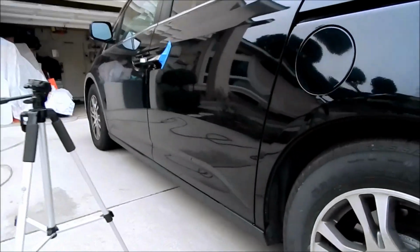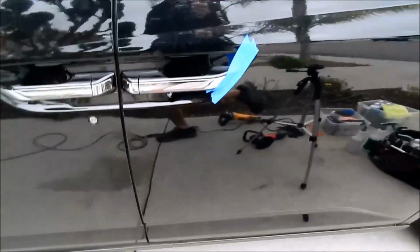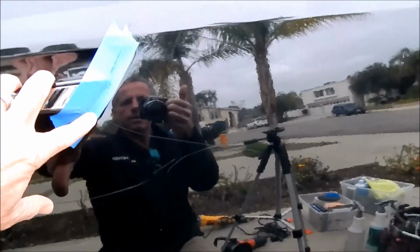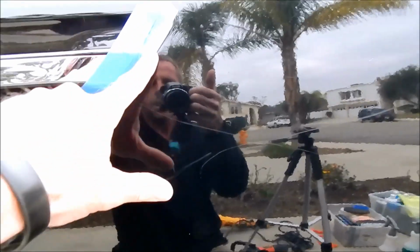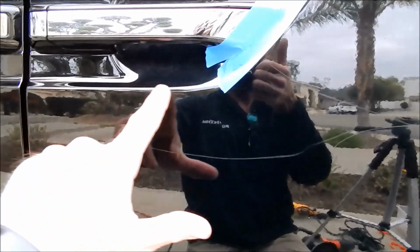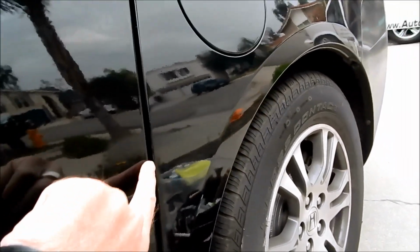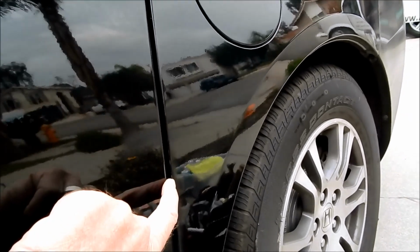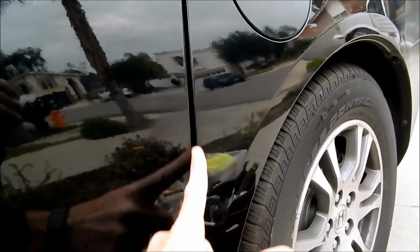So at this point, since I didn't have to do anything additional to this scratch, like no color sanding, I've already taped off this character line for protection because I know I'm going to be hitting this with the high-speed buffer and a wool pad. What I will need to do with this area is tape off the very edge and take it one panel at a time in order to protect this edge.